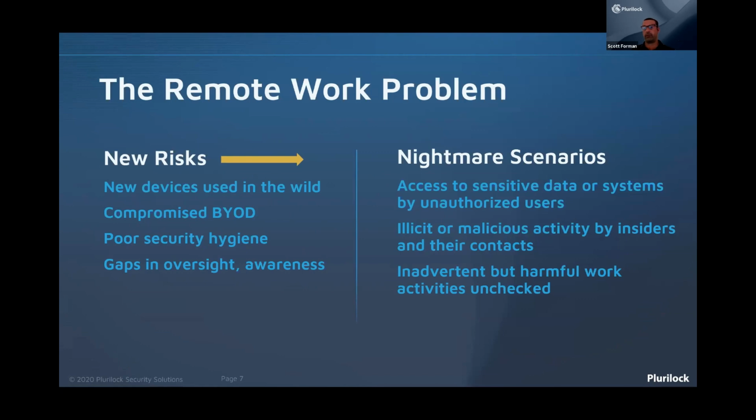These risks actually can lead to very dangerous situations for companies because of the inability for them to detect scenarios that keep the CISOs and their security teams up at night. So whether it's accessing data or systems by unintended users, it can be very tempting to just look something up on the computer of someone you're having a dispute with. Maybe you're working from your home office environment. There are other people around, whether it's your family members or others that might want to have access to your computer while it's sitting there. You've walked away from it. So there's illicit or malicious activity potentially by insiders or people who've shared their login information. The recent Twitter breach, of course, is a good example of that one. And inadvertent or innocuous but harmful work activity are all things that need to be taken into account right now.